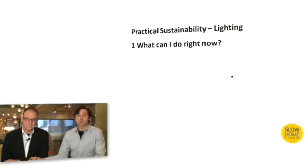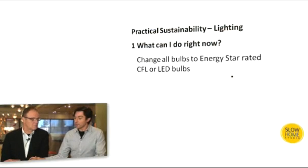So from a practical sustainability point of view, when you're looking at lighting, what can you do right now in the house that you currently live in? Well, you can change all of your bulbs to Energy Star rated CFL or LED bulbs. That's the first thing you can do. Pretty easy to do, and you can do that right away. And if you can't afford to do them all, then start doing them one at a time, as they burn out. Yep, that's what I do now.